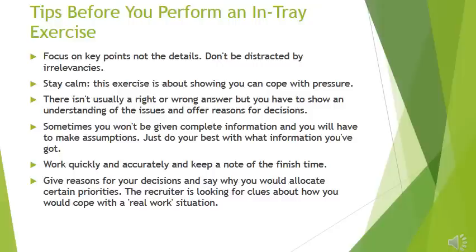Work quickly and accurately and keep a note of the finish time. Give reasons for your decisions and say why you would allocate certain priorities. The recruiter is looking for clues about how you would cope with a real work situation.